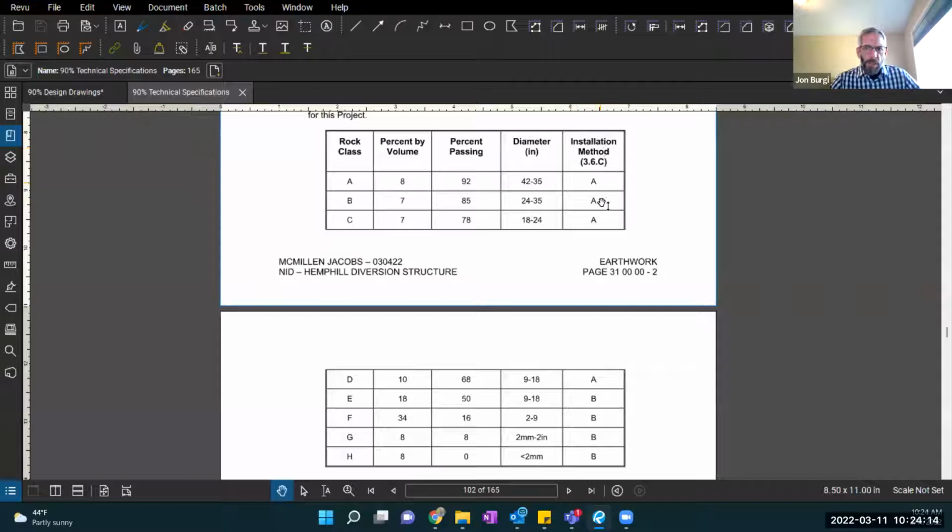The other thing here is there's this installation method. Installation method A means that they're hand placed. So all of these rocks, these ABCs, get hand placed. D and E, you'll see, are the same size rock.